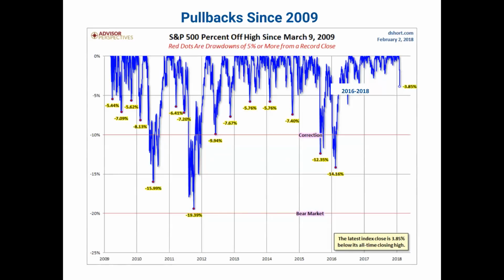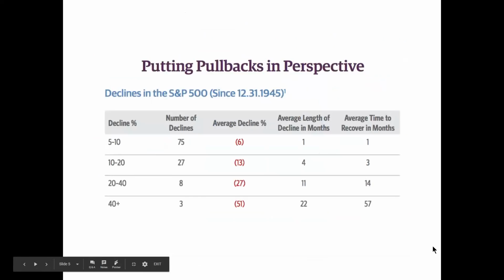But let's look at the next slide to see what has happened since 1945. You've had 75 pullbacks of between 5 and 10%. The average decline, 6%. Now, the reason that's important is these pullbacks typically last for just a month on average, 1.5 months. But then you recover to new highs in another month. So they're over quickly. That's why people say buy the dips. That's why buy the dips has worked.